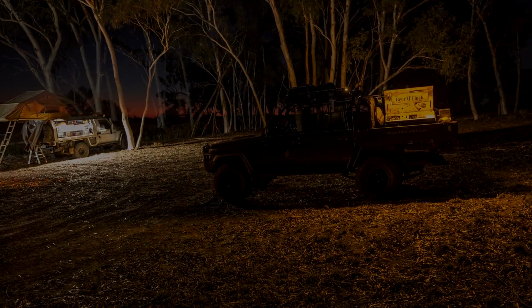Yet again, another camp set up in the dark. But I reckon we've done it so many times that we could do it blindfolded.